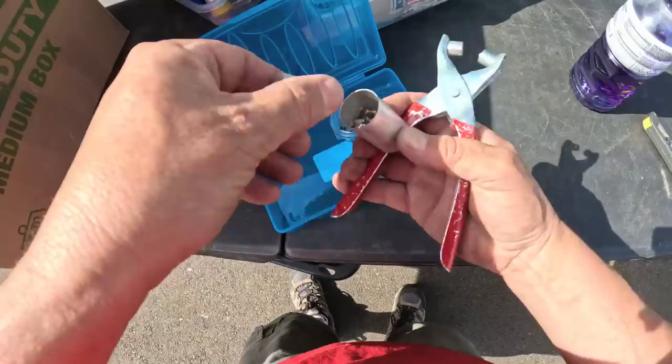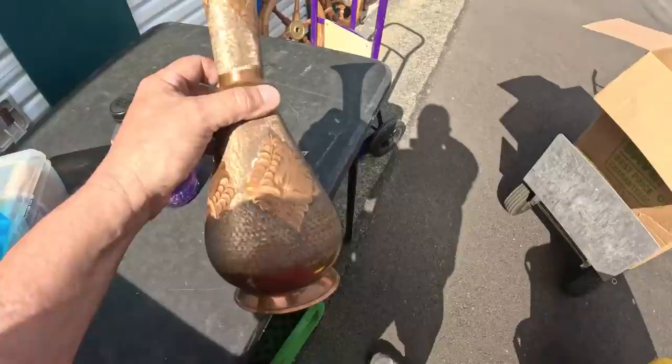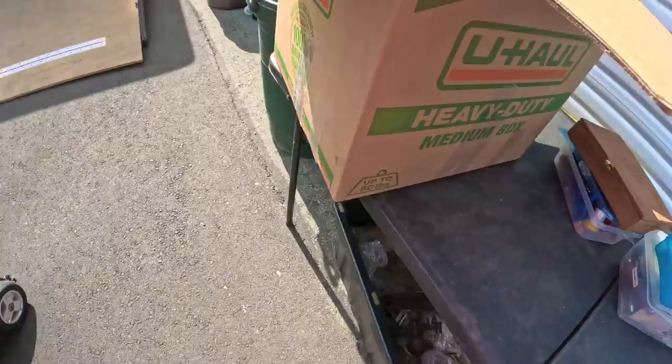Oh, this is cool. Copper vase made in Turkey. And it's been engraved. It's got a pattern on it engraved into it. Neat piece, I'll put it aside. Actually, I'm just gonna take that to the better flea market.